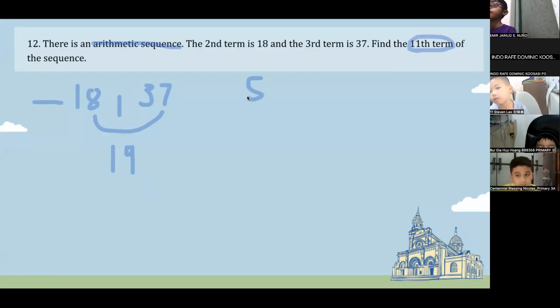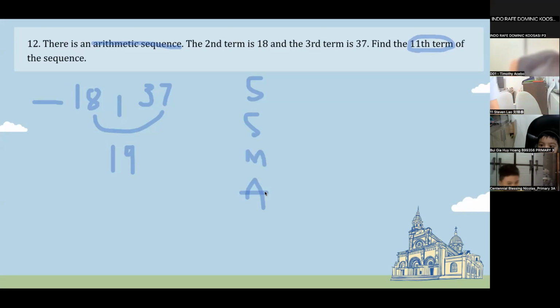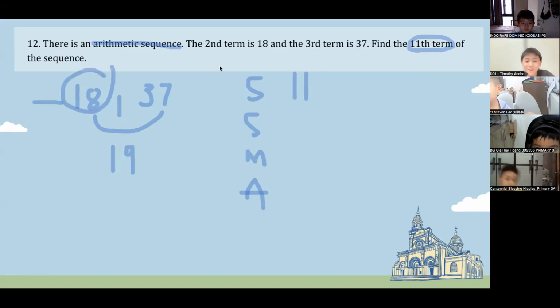First, remember the Super Sally makes art? You know already, right, that Super Sally makes art. For those of you who don't know it, that's basically subtract, multiply, add. So if there's an arithmetic sequence, for you to know the number of terms, or the value of a term, just use Super Sally makes art, or basically subtract, multiply, add. Now what do you have to subtract with? That's the 11th term we're looking for. Usually we subtract 1, but note that we started at the second term, so we can just do minus 2, which is basically 9.